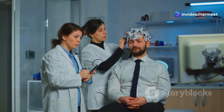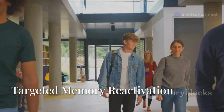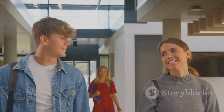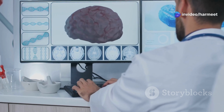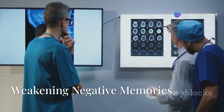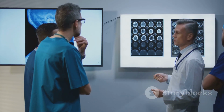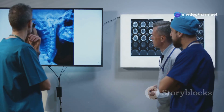Recent studies highlight the role of sleep in emotional memory processing. For instance, research from the University of Hong Kong stated, targeted memory reactivation, or TMR, reactivates positive memories and weakens painful ones during sleep. It demonstrated that targeted memory reactivation during sleep could weaken negative memories by reactivating newer positive ones.